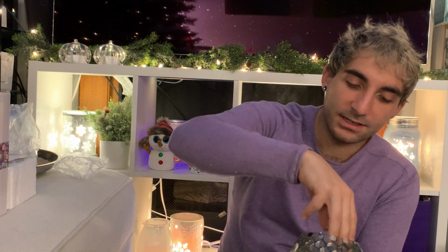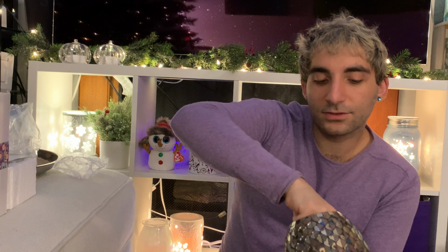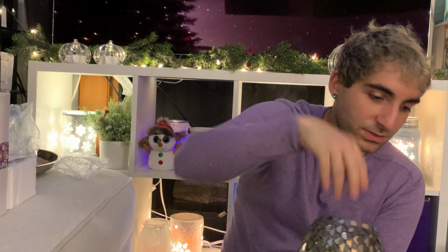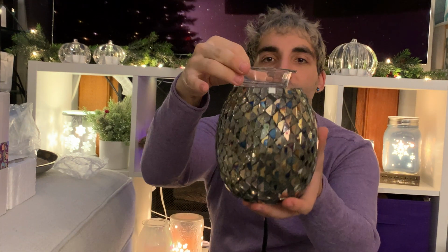So you can kind of see the difference of this versus what it looks like in the catalog, which I don't think really does it proper justice. So we're gonna put our, whoops. You'd think with how many times I've put light bulbs in warmers, I would have this down to like a real quick science, but I don't, alas. All right, and then we have a dish, nice clear glass dish that's right on top. Let me plug this in for us, and then we will get right to seeing what it looks like.